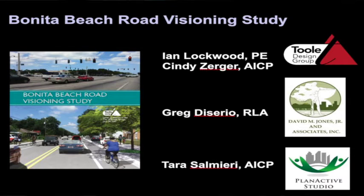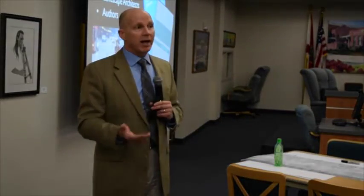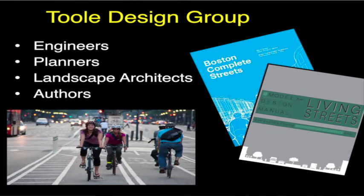Our firm, we're mostly engineers. We do a lot of engineering. We do a lot of construction drawings, that kind of thing. We also plan, and we're landscape architects, and we're also authors. We do a lot of cutting-edge projects around the country. So we're authoring right now what's called the AASHTO Bike Guide. So for all the departments of transportation around the country, we're writing the rules about how to design separated bike facilities and that kind of thing. We have a real niche nationally for making comfortable streets for people to walk on and to bike on.